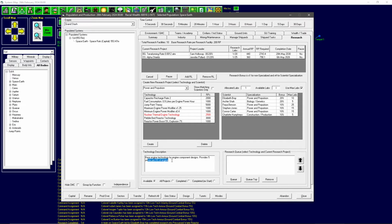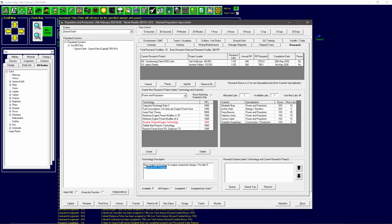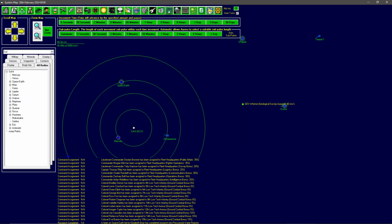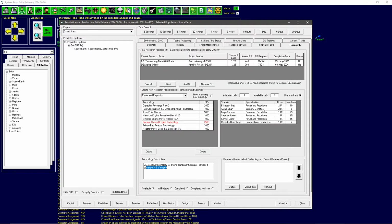So this is 5 power per hull size of engine. Our other one has 5 EP if we look at our racial tech. It's size 25 and it has 2.5 power, so it's 0.1. So we're going to be well an order of magnitude faster, which is pretty exciting. So yeah, we want to get that in the works. Power and propulsion, nuclear thermal engine. Yes, that's the next reactor tech.